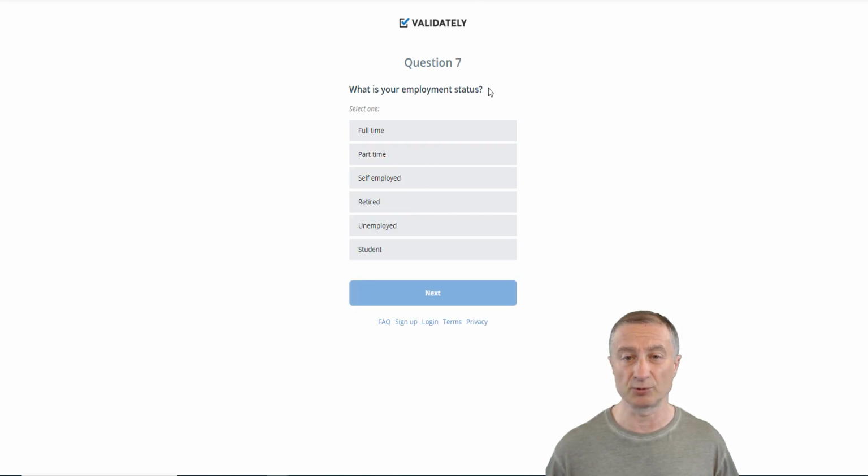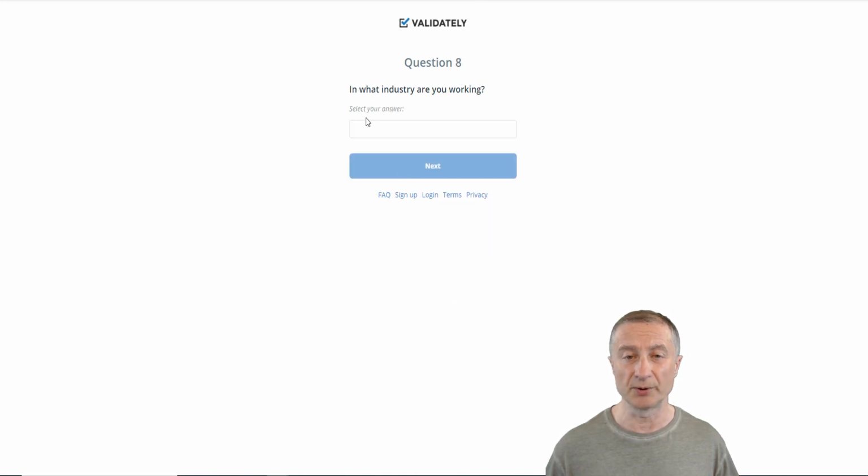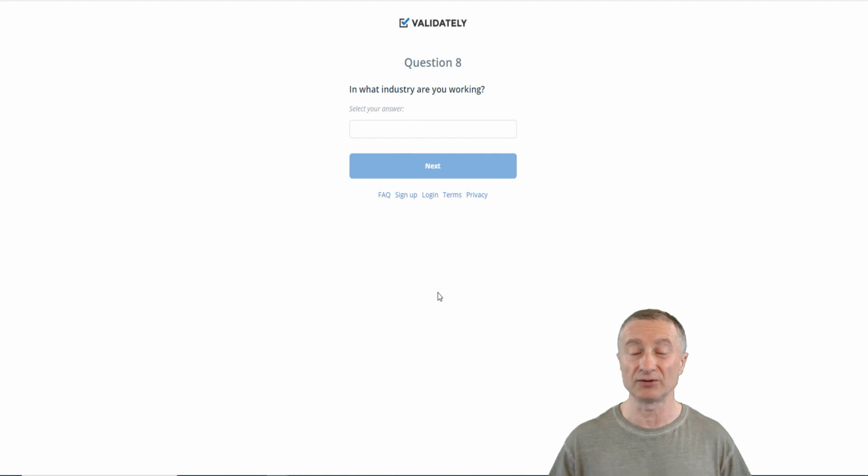You can see here what is your employment status, full-time, part-time. So these are super easy questions that you have to fill in so they know what kind of offers they are going to send to you. Okay, that is why it's so important to take this initial test here. And then you are actually going to get some emails on doing some different tests there. That's how easy this is.